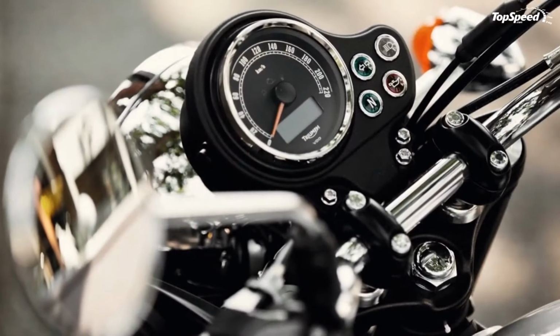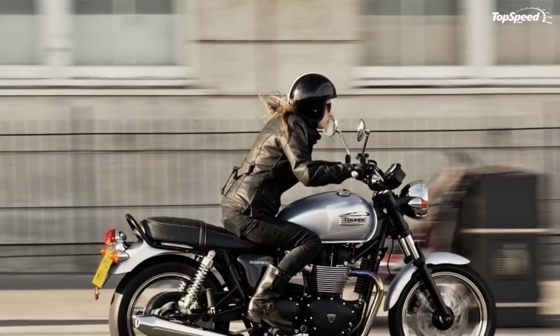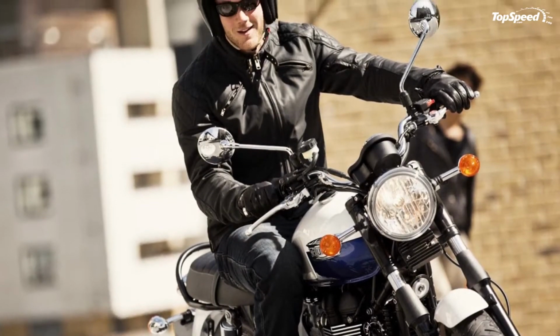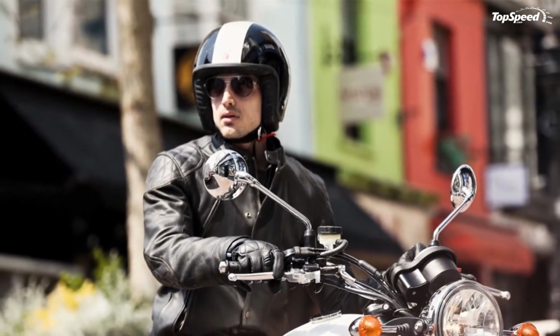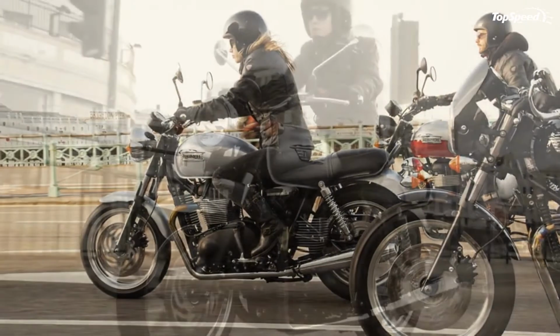Triumph added the wet multi-plate clutch to give you a progressive yet lighter lever action. And while the hydraulic disc brakes are powerful, they are never intimidating. What Triumph did was combine our heritage with the latest motorcycle technology to give you the famous Bonneville ride every single day. Key accessories.